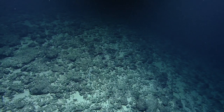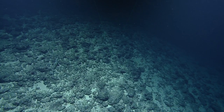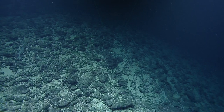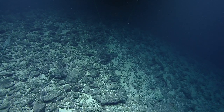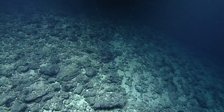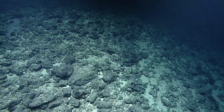You guys ever seen those stalked barnacles? Oh yeah, gooseneck barnacles. They're very cool. I saw some that were like the early colonizers of a hydrothermal vent, and so it was just a blanket of stalked barnacles. Very cool.